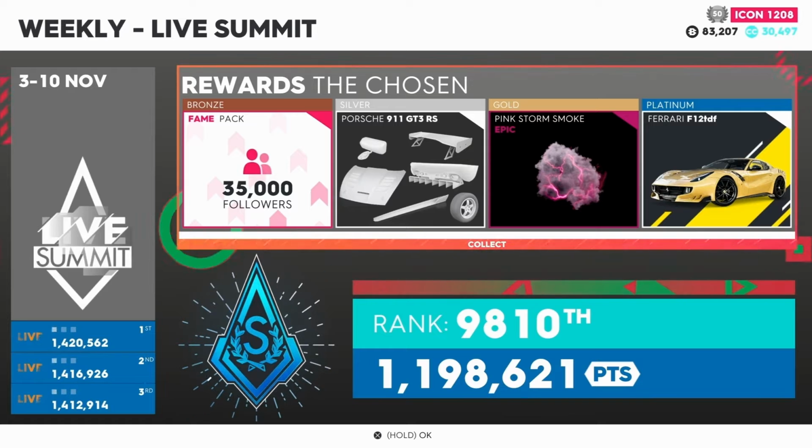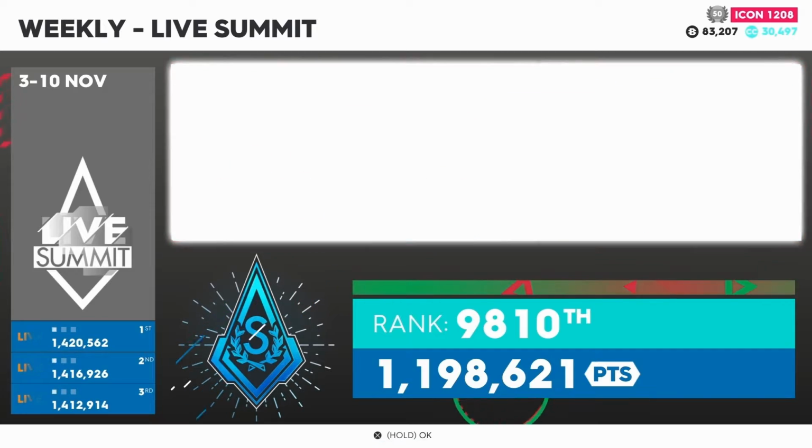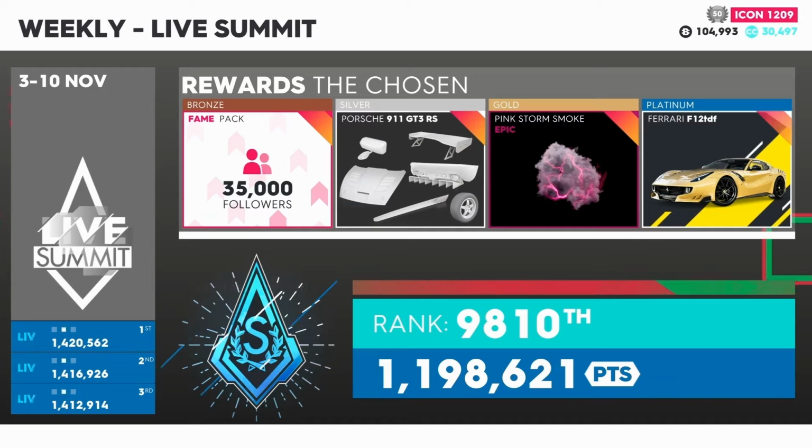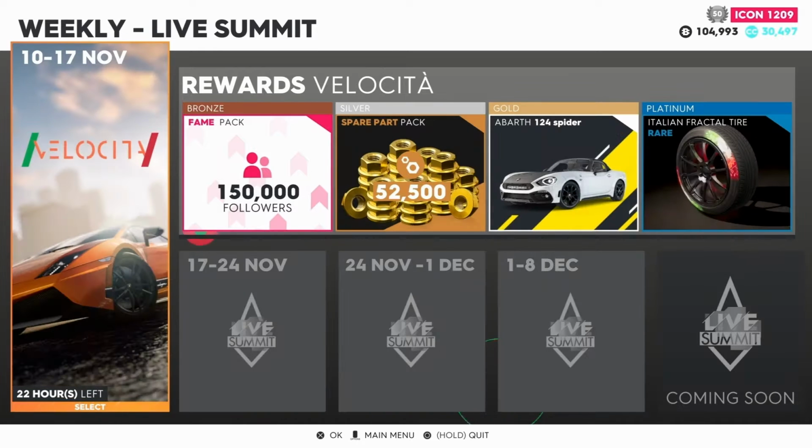So glad to be climbing up onto the platinum tier, stopping at rank 9,810. That means the Ferrari F12 TDF is right on the list to be added to your collection, with a pink storm smoke on the Epic.